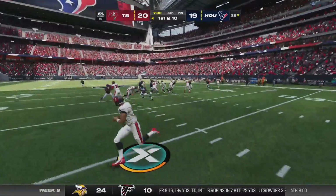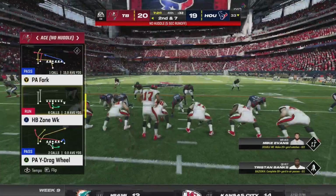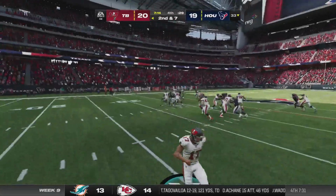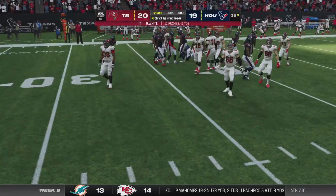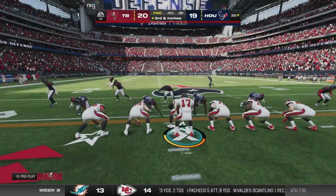The drive starts with a run by White. The Sheldon Rankins, former Saint and Jet, they're on the stop. Looking to speed things up here, going with some tempo. They run straight ahead here with White. 41 yards rushing for him now in the ball game. Here comes third and the length of the football.